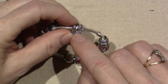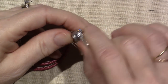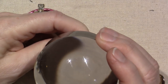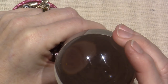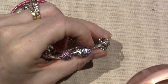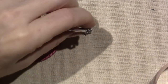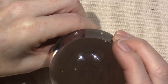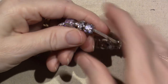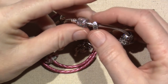I think it's from Frozen. I think it's Anna's crown. I don't know. Does it have Disney? I'm going to look. Hold on. Pandora. Yeah, I think it says Disney on there. OMG. It's really hard to see because it's tiny. I'll look at it off camera. And then I just have this pave stars, and then this is a spacer.